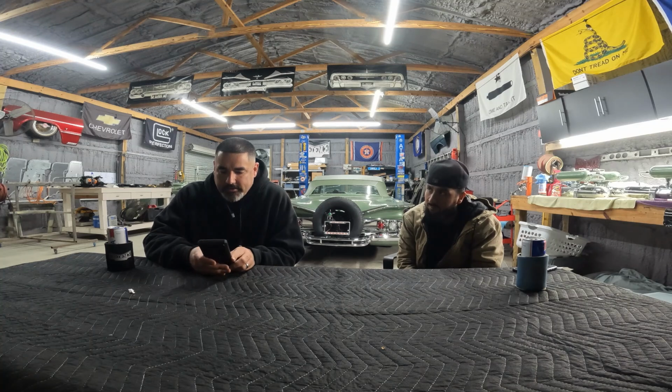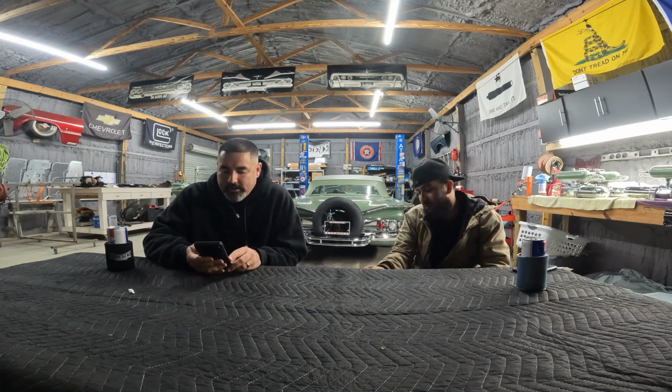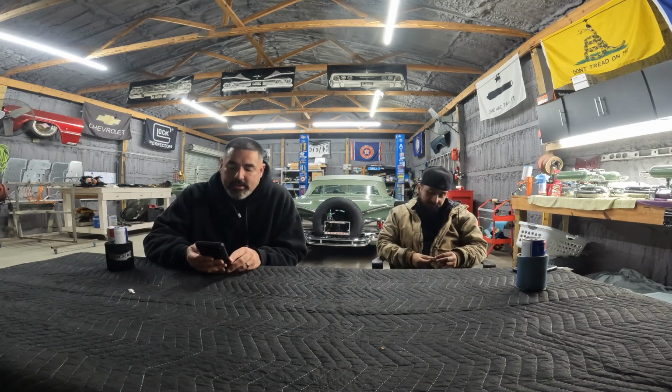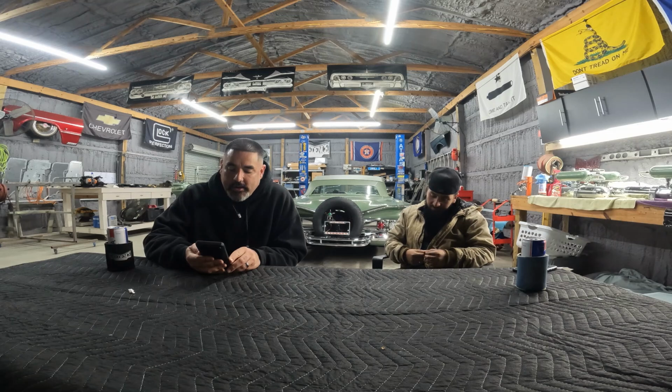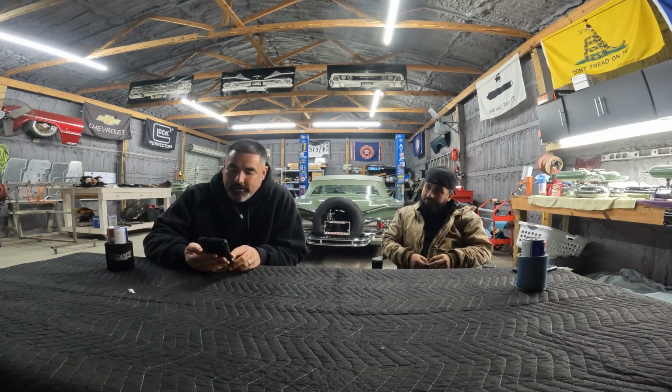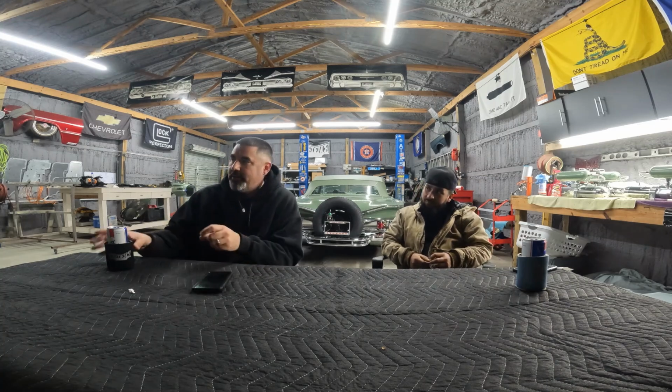So today's topic for Shop Talk, I have a few saved in my phone here from people's suggestions. So I think we'll pick LS motor versus a 283 or a 327 or a 350. So LS swap or LT swap versus carbureted small block or fuel injection small block, but mainly 283. What do you think? LS versus 283.